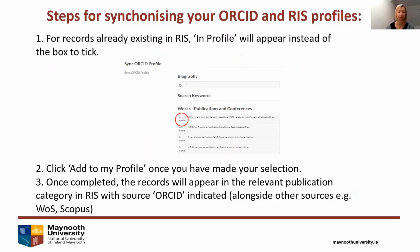One of the key elements that we wanted to make sure was minimized was duplication. So if you can imagine, you've already got your RIS profile up to date and you've all your publications in there. The last thing we want to do is create a huge duplication exercise when you pull in all this information from ORCID into RIS. So what the system does is it will identify, when you add publications to your profile, where the source is. So ORCID will come up in the source box. If you've already pulled this information in from, for instance, Web of Science or Scopus, you will see ORCID, Web of Science and Scopus as the sources for those particular pieces of information.